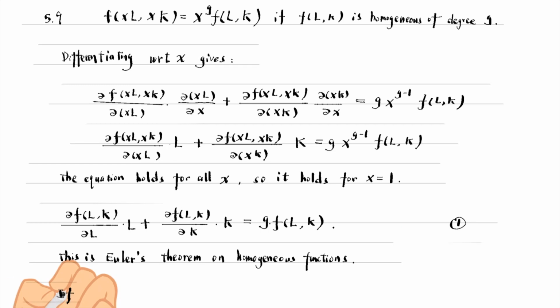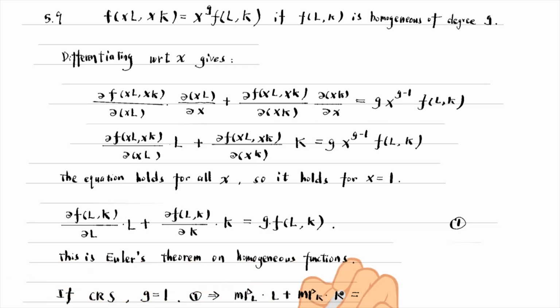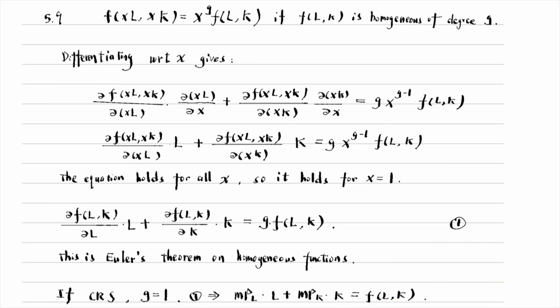If the production function has constant returns to scale, g equals 1, and Euler's theorem becomes: the marginal product of labor times labor plus the marginal product of capital times capital equals the total product.